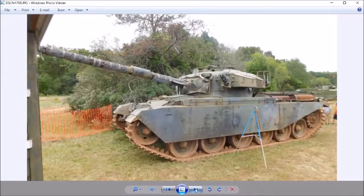Which tank was this? I'm not going to go for it because I'll mess it up again. You can do it. I don't know. Think Rome. Rome, it's the Centurion. There you go. It's the Centurion. I keep wanting to call it the Chieftain or the Crusader or something. Centurion. It's probably an A5 model because, remember, it's got the 105 on it.